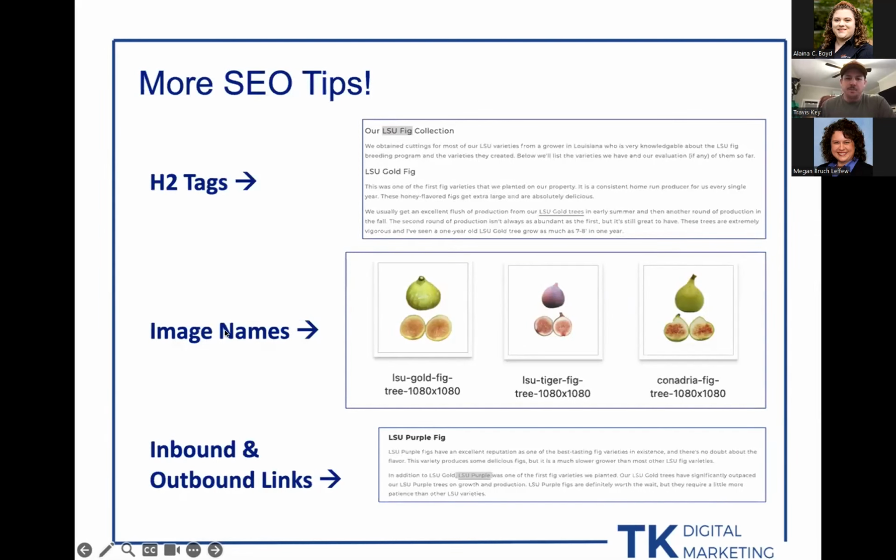Another thing, this is probably the one thing that I see people not knowing about as far as SEO optimization, and that is image names. So this is just a little screenshot from my MacBook of my file directory, where I have images for different fig trees we sell on our website. And I have a naming convention that I like to use where I have the name of the product, which should include the focus keyword, and then I always put the size of the image right below that.